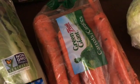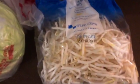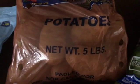Got a bag of carrots, a cabbage, some bean sprouts to add to soups or to my wraps, some spinach again to add to some of my soups, my stir fries, and my wraps, and of course potatoes.